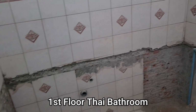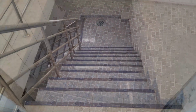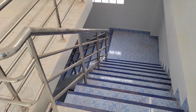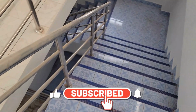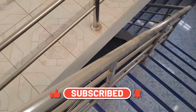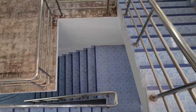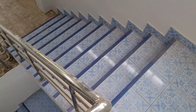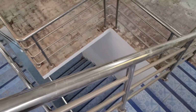Still got to do wall tiles mostly everywhere. Okay, I'm on the 3rd floor, looking down the stairwell. Let's see if I can view down below. It's not as big as like in motels where you really see a distance down below. But anyhow, this is going to be a lot of exercise for us.